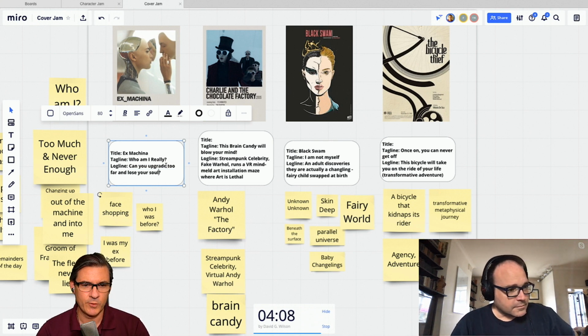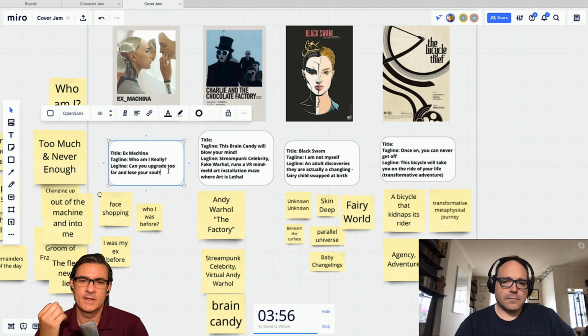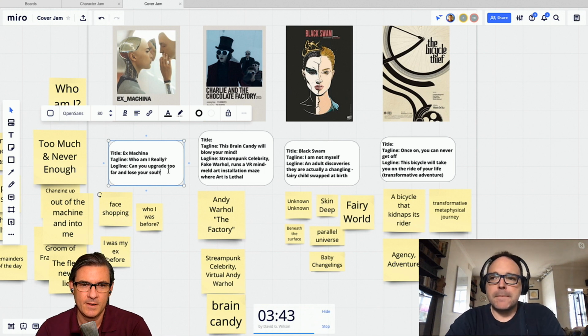This actually sounds more like a tagline: upgrade too far and you can lose your soul or something. But this is interesting. I like how this is shaping up, because it went in a few directions, but this idea of never achieving perfection is interesting to me, and I feel like it's a very topical thing.